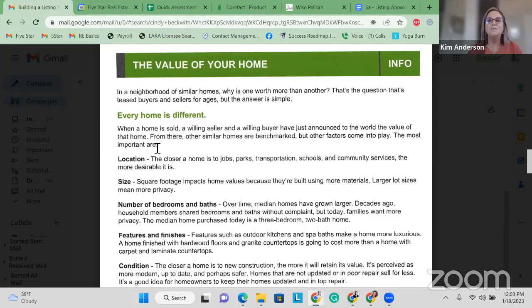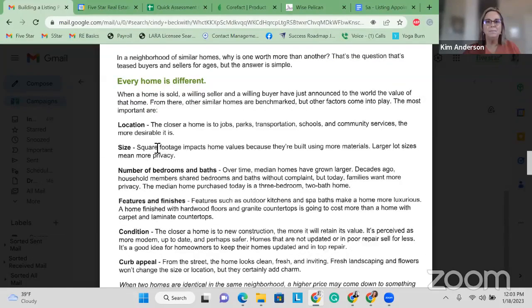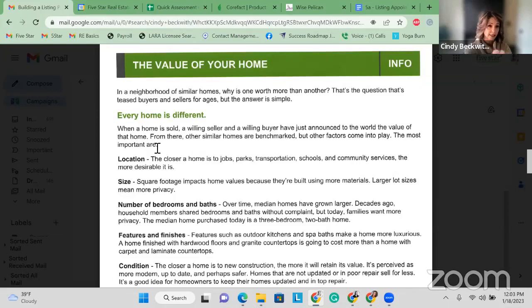So that we can get from them to see if we're all on the same page and what their thinking is. So this one is the value of your home. So you explain this to them, Cindy? Yeah, I go through that quickly, I don't read it, but I go through and say, hey, this is information. It'll kind of tell you how the value is figured and what buyers are looking for.